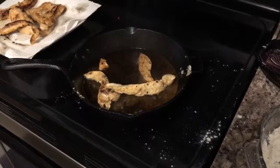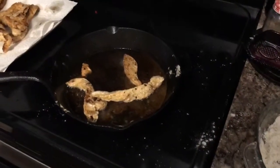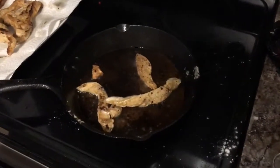Okay guys, I am cooking up the last of the chicken. I'm gonna go ahead and get the table set and finish cutting up strawberries, and dinner will be just about ready.